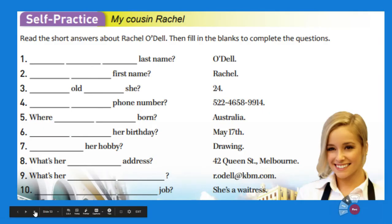All right. These are questions and answers. What is her last name? Odell. What is her first name? Rachel. How old is she? She's 24. What is her phone number? It's 522 46 58 99 14. Where was she born? She was born in Australia. What is her birthday? It is May 17th. What is her hobby? It is drawing. What is her address? 42 Queen Street, Melbourne, which is in Australia. What's her email address? It is r.odell@kbm.com. And what is her job? She's a waitress. We actually don't use the term waitress anymore. We use the term server because waitress is a girl and waiter is a boy, and we don't care what the gender of a waiter is. We just want our food, so it's a server.